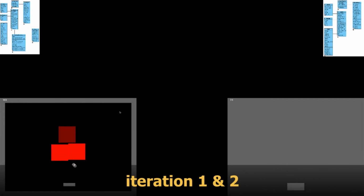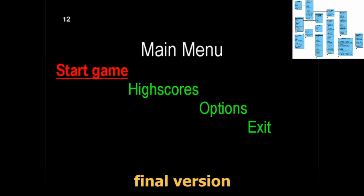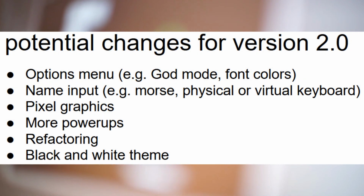During the development of our game, we overcame many strange bugs. There are class diagrams of the various phases of our project. If you want to take a good look at them, you can pause the video. You can see some potential changes we would like to make for version 2.0.